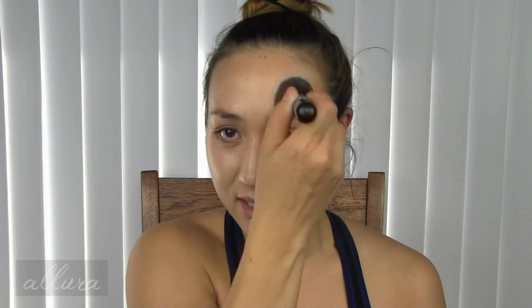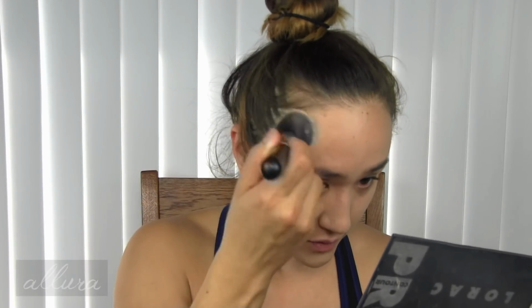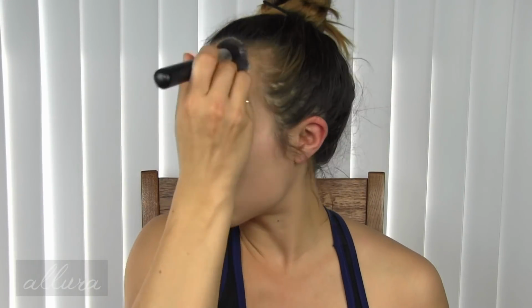Because it's summer and I'm darker than normal, it might be a little bit light. I think this is more true NC20, which is what I normally am, but because I've very recently had a good amount of sun exposure, my skin is closer to NC25. Okay, that's what it looks like just buffed in with just one layer.